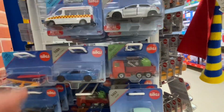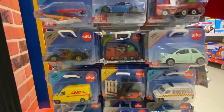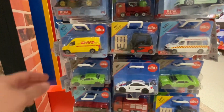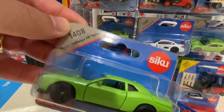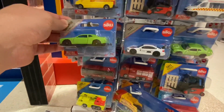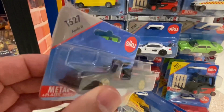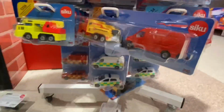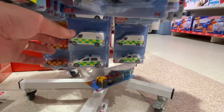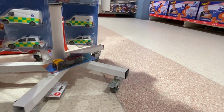Here's a sweet Mercedes in metallic silver. Beautiful Porsche in blue. Looks like a recolor on the Fiat. I grabbed a couple American cars. They don't have a whole lot of American cars in the Siku lineup, but the ones that they do look pretty good. I love Siku as a brand because of the different types of cars. That Apollo is one that is not widely available in this scale diecast.